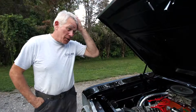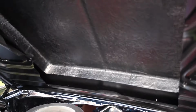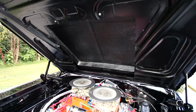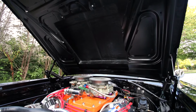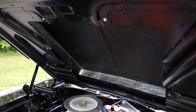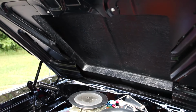This car's had a lot of hood scoops on it over the years. Like I said, this car originally had a 318 in it, and no matter what we did to the 318, you could still shut the hood. But when it eventually had a 440 in it with a six-pack, I was using an A12 breather system, which doesn't have a drop, and the hood wouldn't shut. So it's had several extensions of this opening in the hood.